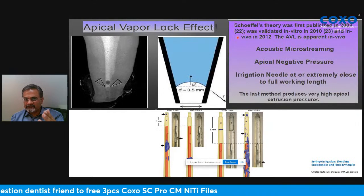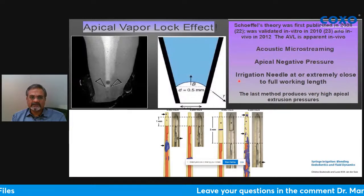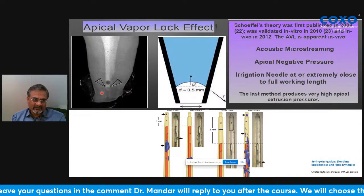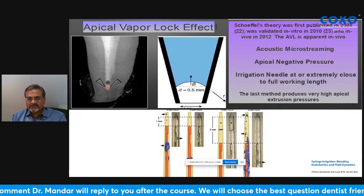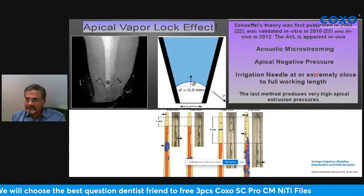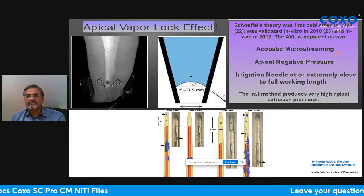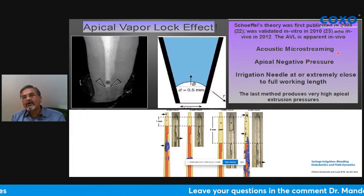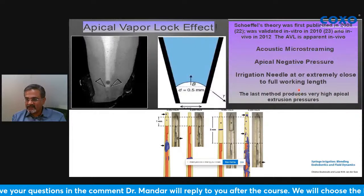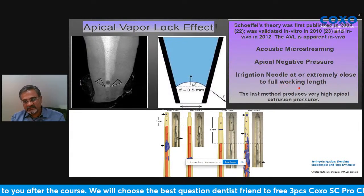Now we knew it exists since a very long time, and there is this apical vapor lock effect because we use hypochlorite and it hydrolyzes the tissue and it forms gases at the apical one third and it gets trapped there. So law of physics, where there is air, a solution cannot enter unless you break that apical vapor lock. These are three methods with which you can break this apical vapor lock. Acoustic microstreaming is by using passive ultrasonic irrigation, sonic, air sonics, or apical negative pressure, or placing the irrigation needle extremely close to the full working length. But this can cause a lot of irrigation accidents or mishaps in day-to-day practice.